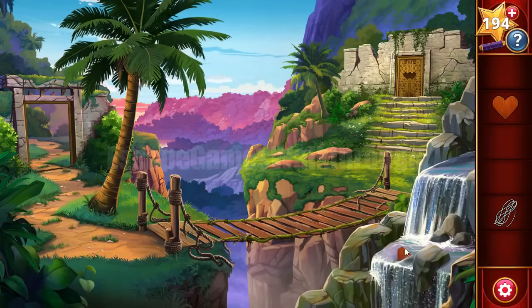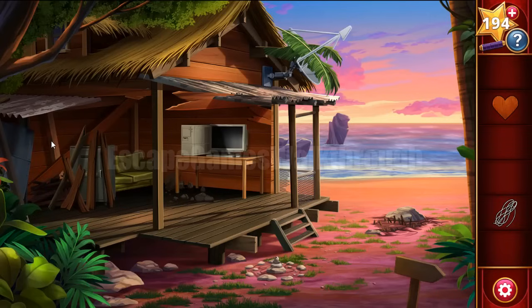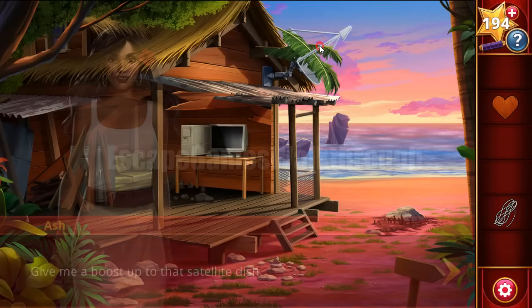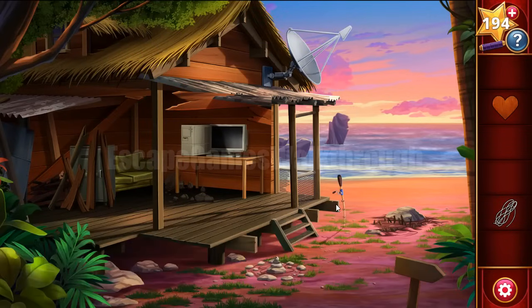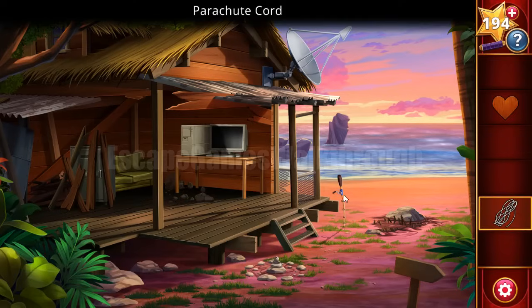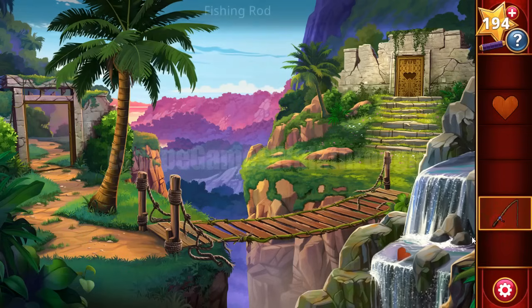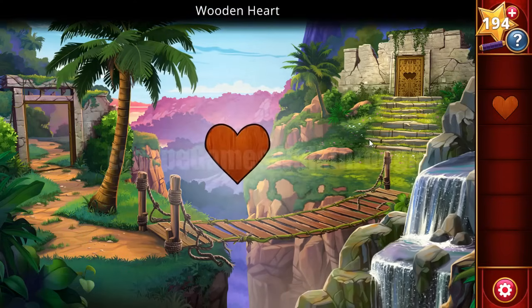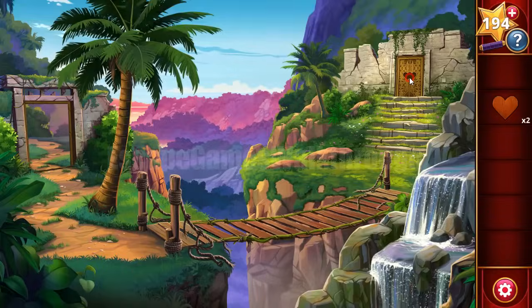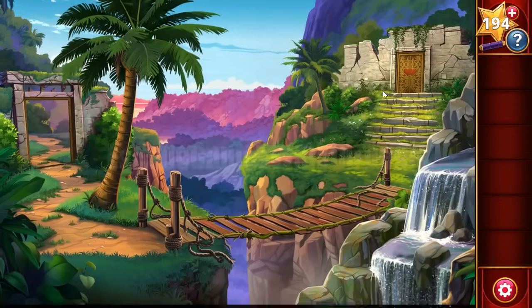Now we need to get this second heart. So here's the antenna and fishing rod, and if we attach the parachute cord we can get the fishing rod to reach this heart. Then both hearts are used to open the door and go to the volcano.